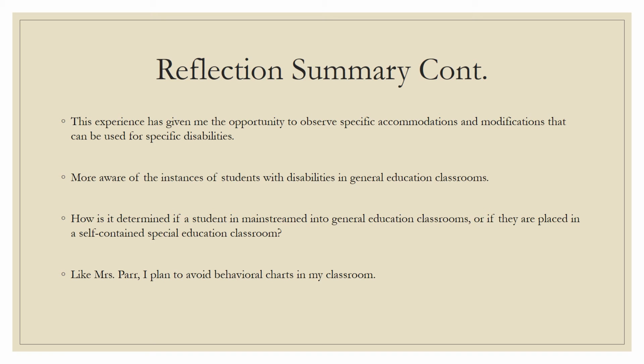After this placement, I am more aware of the instances of students with disabilities that are placed into general education classrooms. Walking into a class, just by looking, you most likely won't be able to tell how many students actually have a diagnosed disability. This being the first time I've ever had a chance to observe and work with special education students, I still have many questions. One of which is, how is it determined if a student with a disability is mainstreamed into general education classrooms or if they're placed in a self-contained classroom?